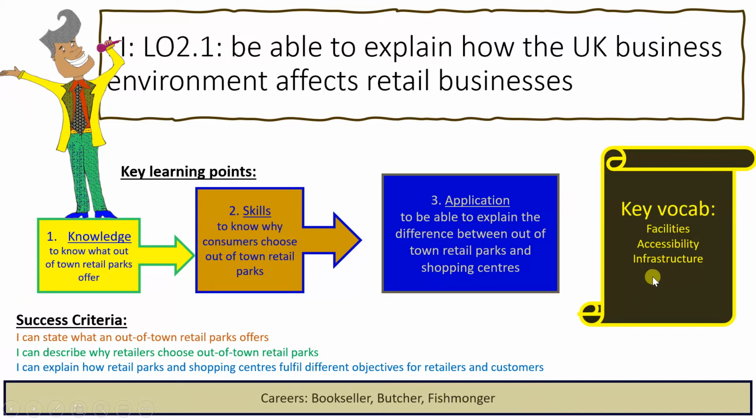The vocabulary we're looking at then is facilities in terms of public toilets, in terms of coffee shops, in terms of baby changing, accessibility in terms of additional needs customers, things like wheelchair access, and infrastructure is a word that will describe road access, rail access, public buses, things like that.